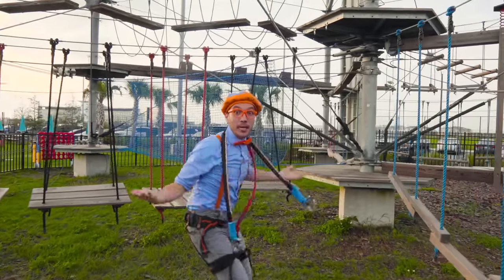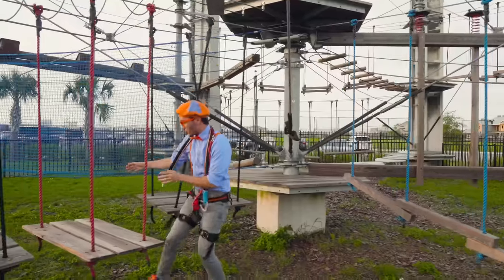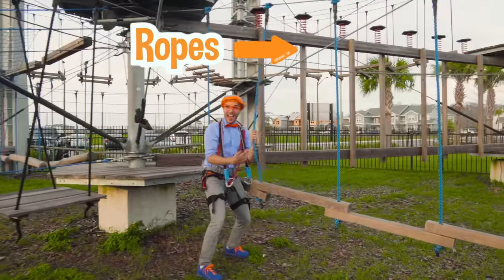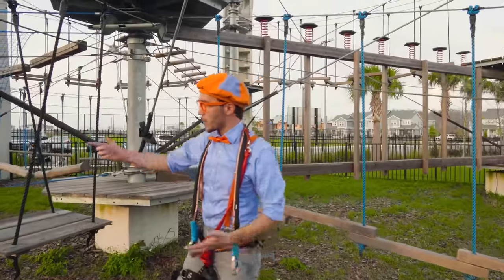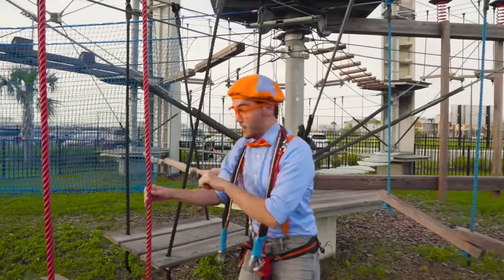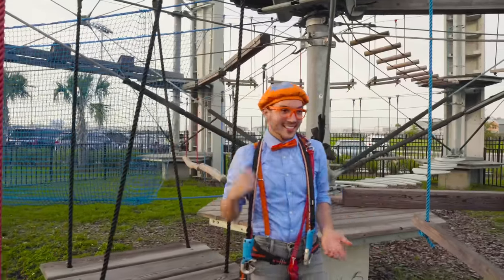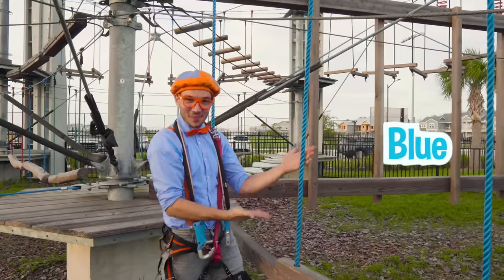Whoa, look at this place. This is awesome. Yeah. Look at all these cool stools and ropes. Yeah, they're all different colors. Do you know what colors all these ropes are? Yeah, this is the color red. We have the color black. Ooh. And this one's one of my favorite, the color blue.